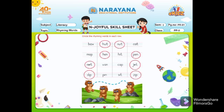You have to circle the rhyming words as I have done for you. In the first row, the rhyming words are H, at, hat, and N, at, nut. In the second row, the rhyming words are H, en, hen, P, an, pan.